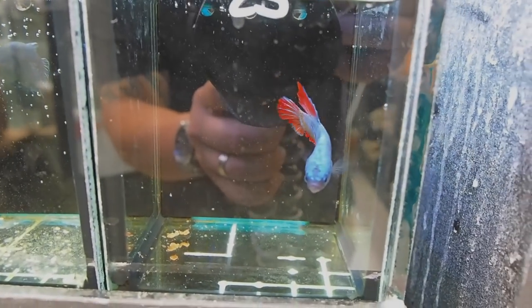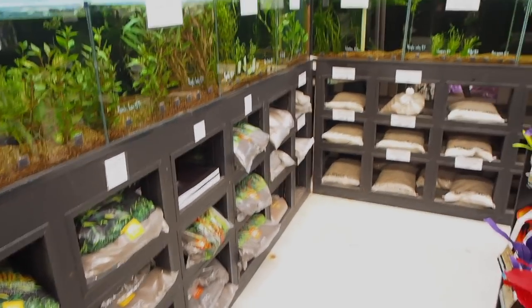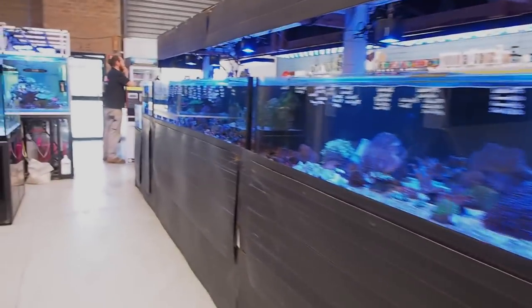Nice big fighter there. And obviously all your aqua soil, all your gravel, plants, everything you need, heaps of stuff. You know, walk around the front. Now I'm going to show you my favorite tank.